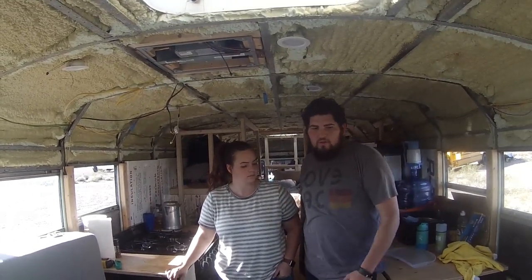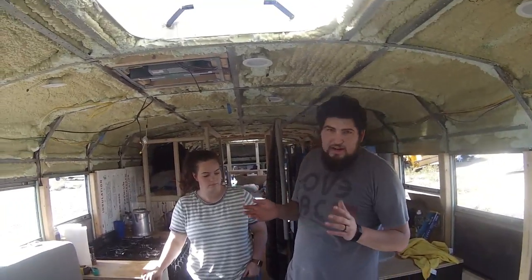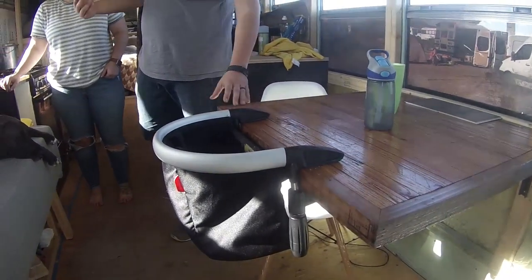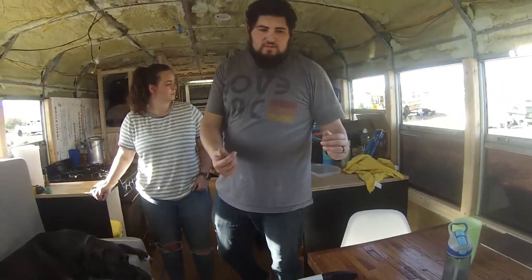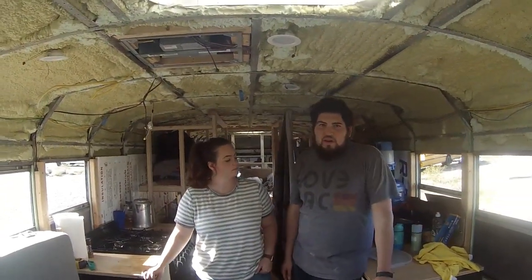And then the cool part is we have a baby, he's a year old, and we didn't want to lug around a big high chair, so we got this when he was born, and it's just really cool. It clamps on, and you can take it off and undo the table and fold it down, and then you've got a big open area.